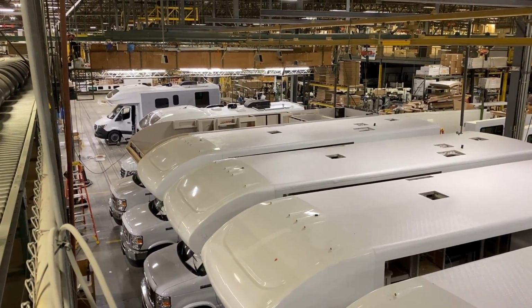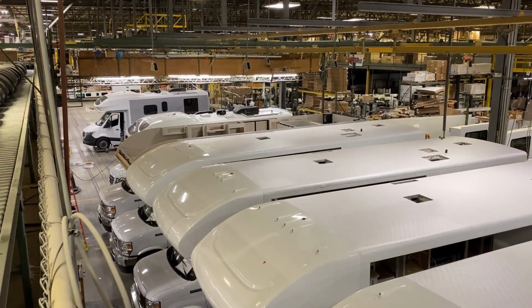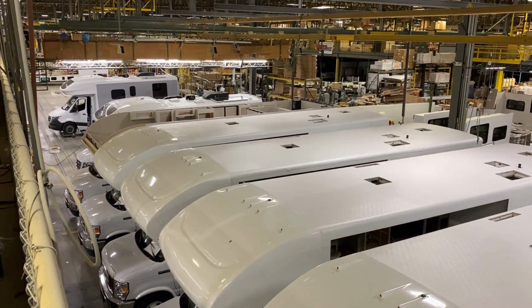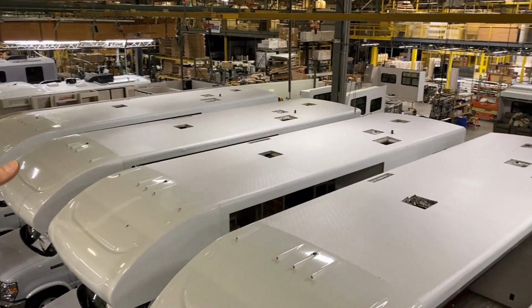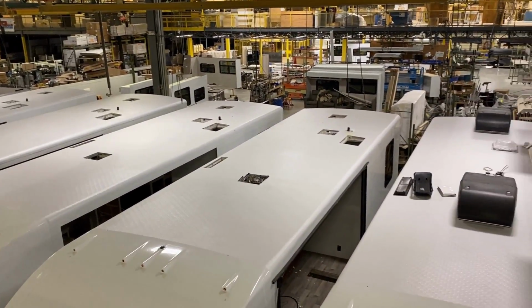So that's where we were on the ground over there. But just to give you a bit of the bird's eye view up here, again, we're looking at Greyhawk, so they have that fiberglass roofing. Again, while they're running some wiring and whatnot, they're getting to the stage where they can start installing appliances.